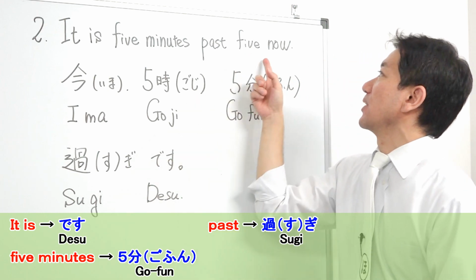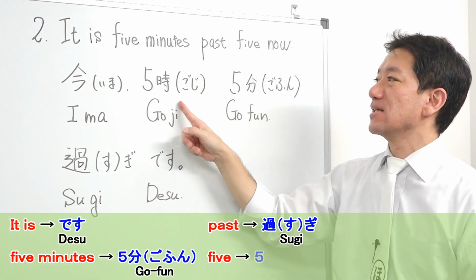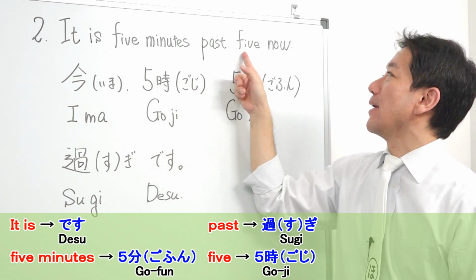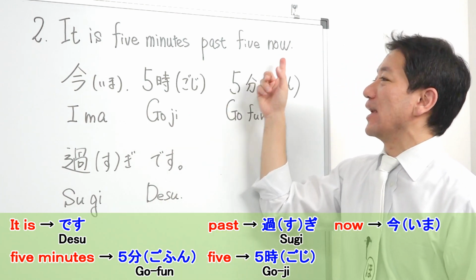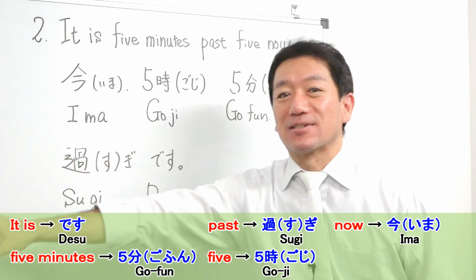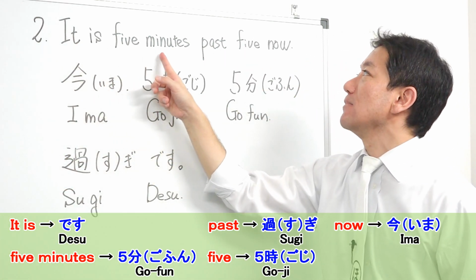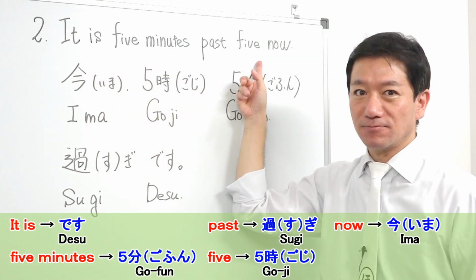Okay? And last part here. Five now. Five is goji. Or 5 o'clock is also goji. You can shorten that. Okay? And now is ima. Same as the first sentence we've seen. So in total, it is 5 minutes past five now.